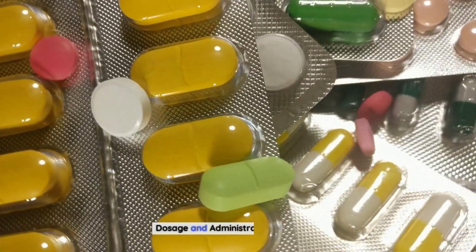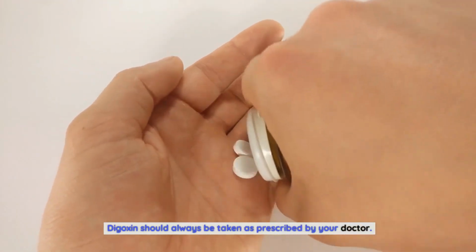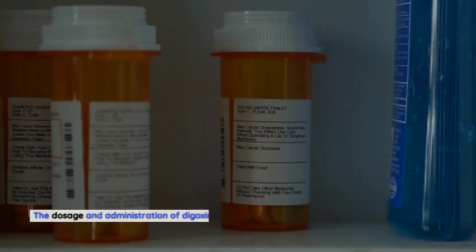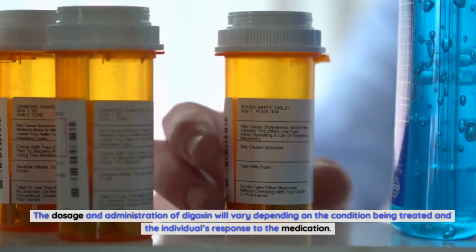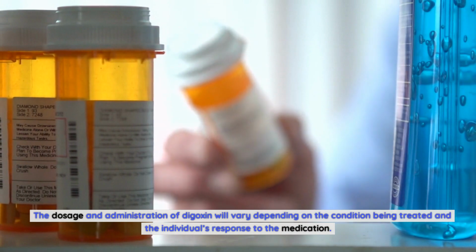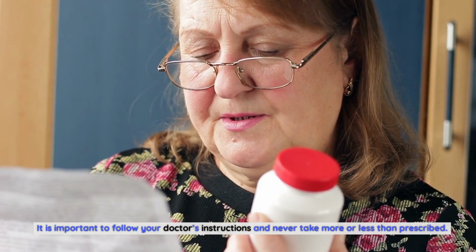Dosage and administration of digoxin. Digoxin should always be taken as prescribed by your doctor. The dosage and administration of digoxin will vary depending on the condition being treated and the individual's response to the medication. It is important to follow your doctor's instructions and never take more or less than prescribed.